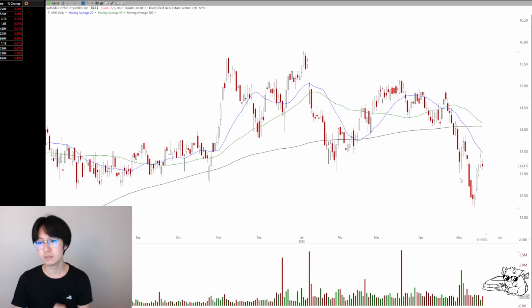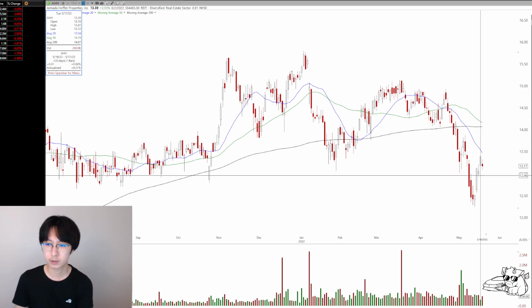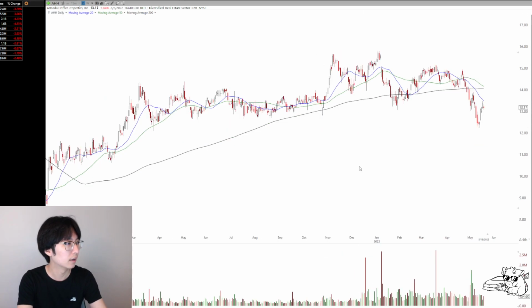AHH rallied up pretty strongly with the market, and we're testing the 20-day moving average. Seems like we're finding buyers, higher volume than yesterday. If you take a look at a 15-minute chart, the yellow line here is the 5-day moving average. So the 5-day moving average, we're still above it. It's on the uptrend short term. I don't want to trade this thing, so maybe keep an eye on it.